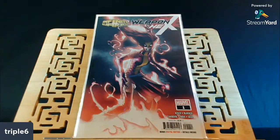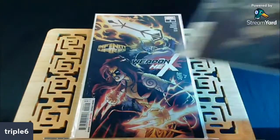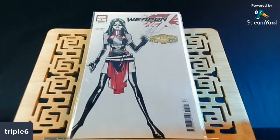Anyway, this is Infinity Wars Weapon Hex number 1. I believe this is an amalgamation of Psylocke and X-23. I got number 1, number 2, and the annual. I also got the 1 in 10 for that. Nice.